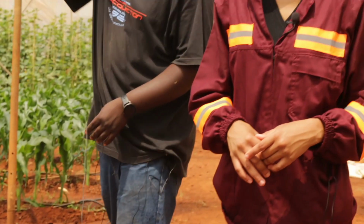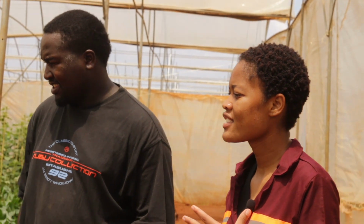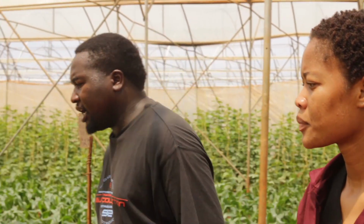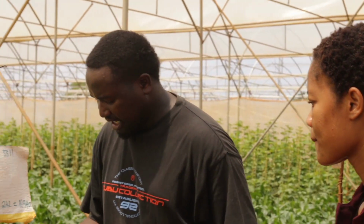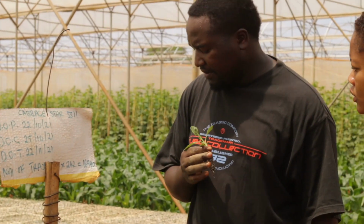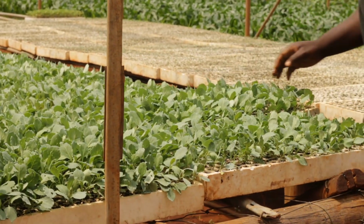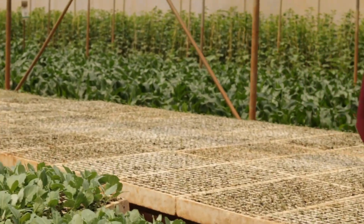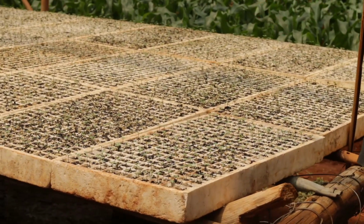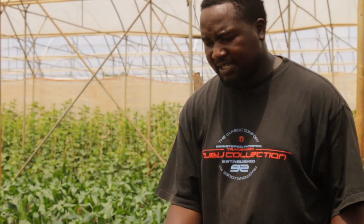Okay, viewers, we are now in our new greenhouse. We are going to be taught how they manage their seedlings and take them to the open field. Basically we do the seedlings for ourselves. As you can see, we've got 16,000 plants of Star 3311 cabbage variety, which we'll be planting in the next few days, and this is the next batch of 16,000 plants, again of tomatoes. The main reason which pushed us to establish our own nursery was to cut costs, because it's a little bit expensive to buy seedlings.